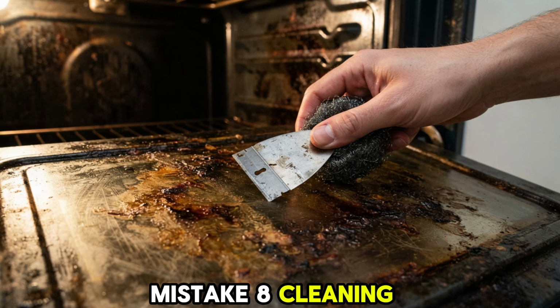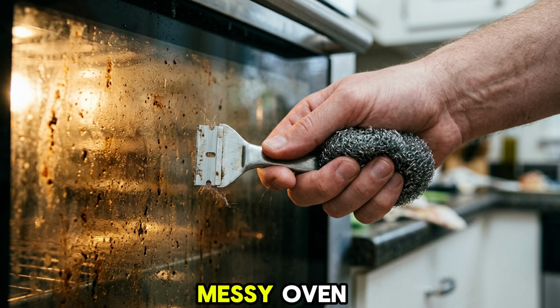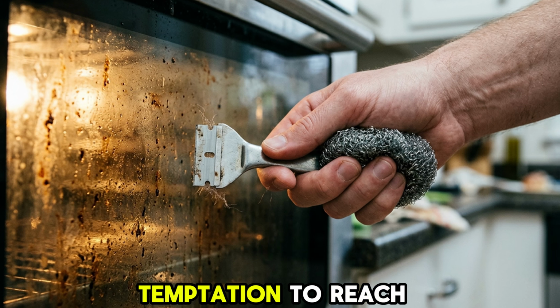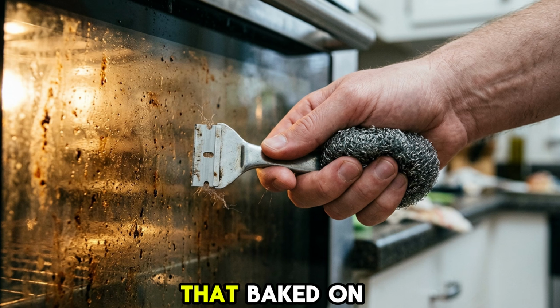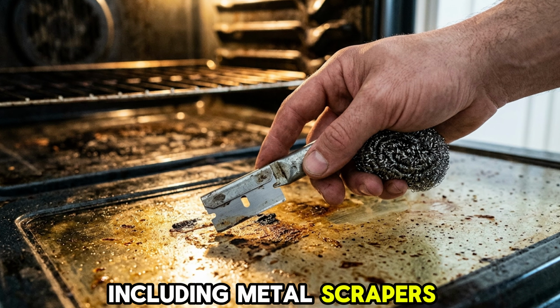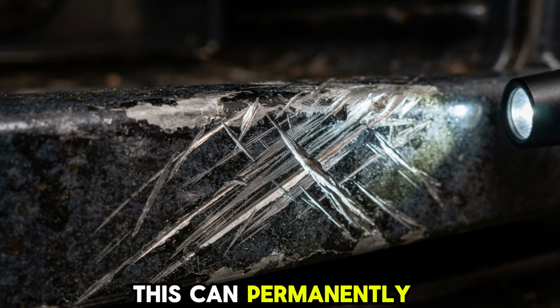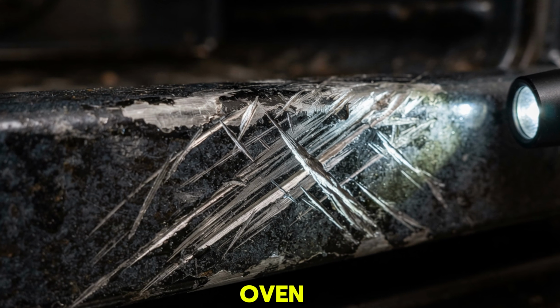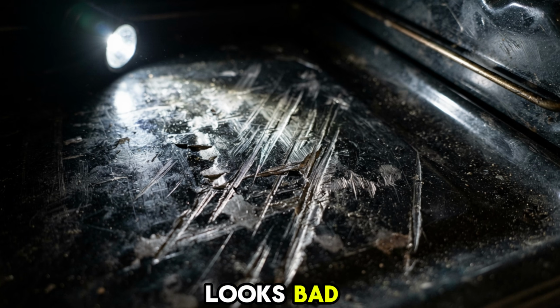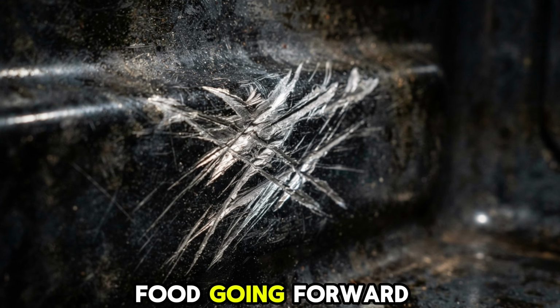Mistake 8. Cleaning your oven with harsh scrapers. If you've ever tackled a really messy oven, you know the temptation to reach for anything that will scrape that baked-on grime off as quickly as possible, including metal scrapers or steel wool. Unfortunately, this can permanently scratch the interior coating of your oven, which not only looks bad, but can actually affect how evenly your oven heats food going forward.